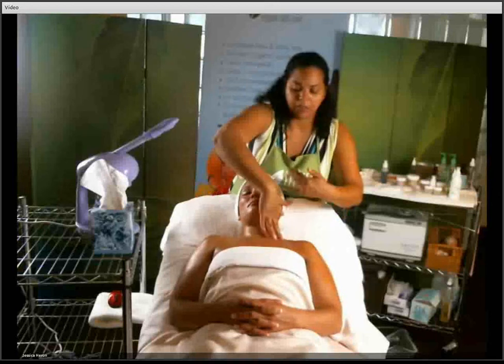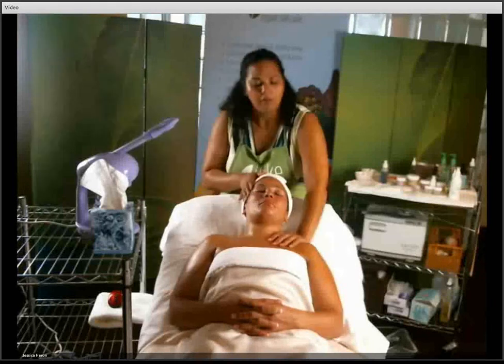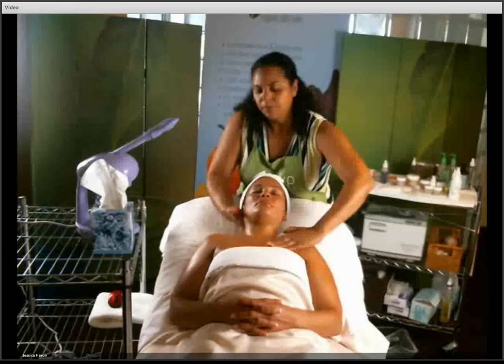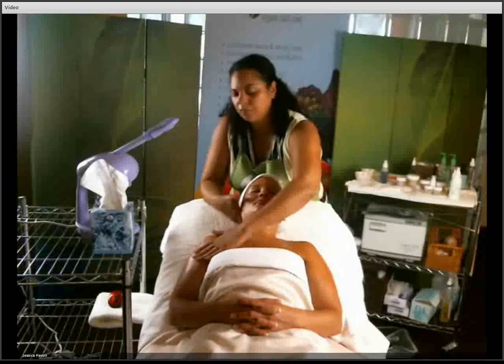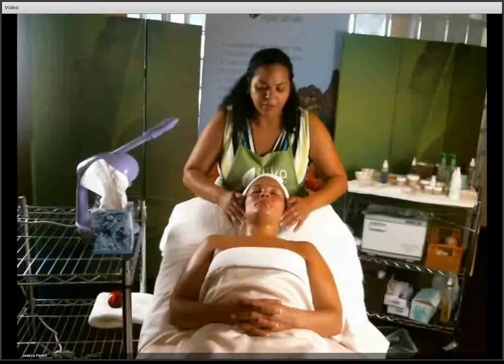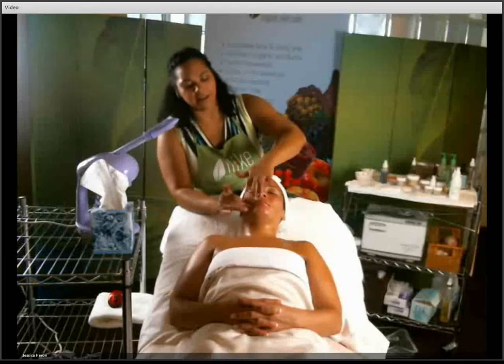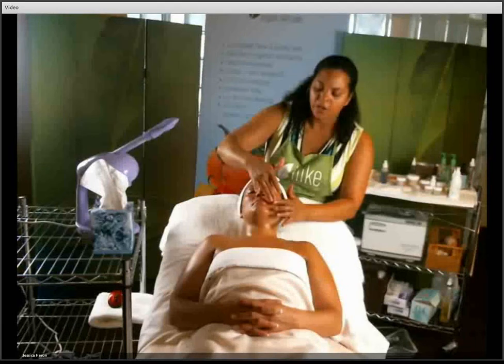That's a full circle, half circle. And I'm just walking across the décolleté. Same full circle, half circle on the other side. To the center of the face, concentrating on the toning and tightening the muscles around the mouth. And the inner corners of the eyes. Also down at the chin, the triangularis muscle.